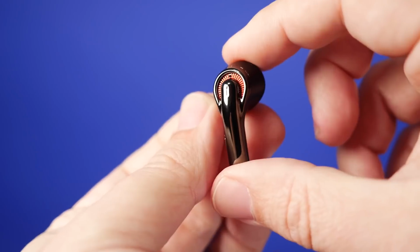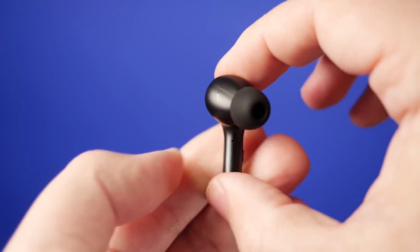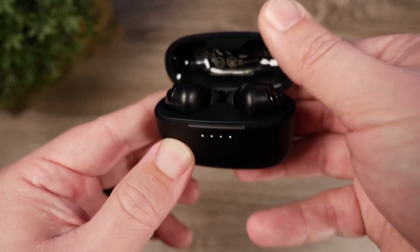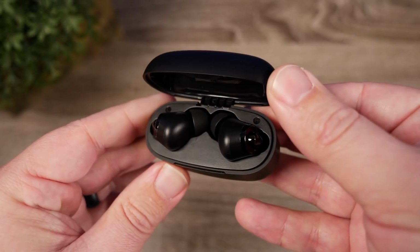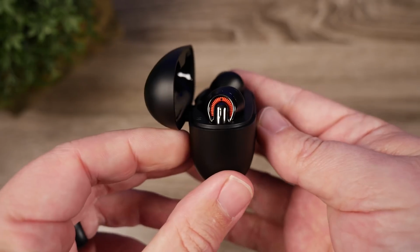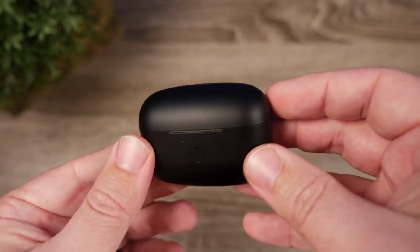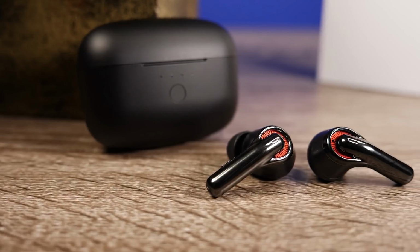And it also has some of the best battery life. I mean, 12 hours on a single charge on the earbuds with 50 hours using the case is going to be hard to beat. And also, if you do happen to just pick them up and they're dead, they also have the fast charge feature where a 10-minute charge will get you an hour and a half worth of use.